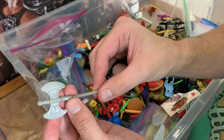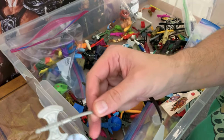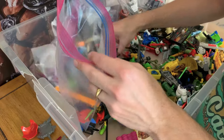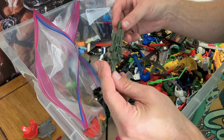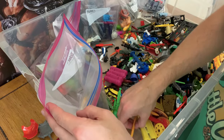And look at that, it's a nice battle axe for He-Man. I can tell from the shade, you can see it's different. This is for Battle Armor He-Man. Okay, so we're just gonna fire through the Joes. Like I said, I'm not a big Joe guy just because there's just so much of it and it's just so hard to sort.